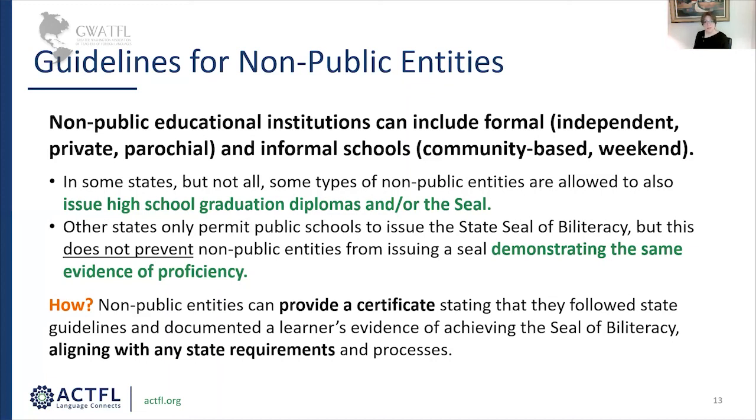And so what the non-public entities may do is simply follow the same process determined by the state for the state seal of biliteracy and create a certificate or other document that is their own seal of biliteracy that follows the same criteria and lays out what languages and what levels of proficiency the student has achieved. In this way, they're aligned with the same requirements of the state, and it is a seal of biliteracy that the student is able then to show for different opportunities moving forward and knows that they've achieved that level of achievement.